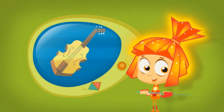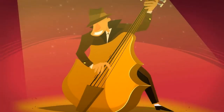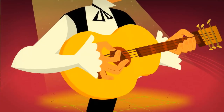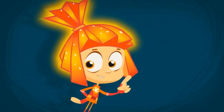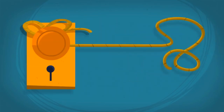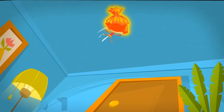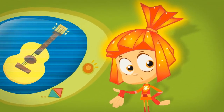The sound of a violin or a guitar depends on how thick the strings are. Fat strings make a lower sound, and thin strings, a higher one. How tight the string is also makes a difference. Take a piece of string or a rubber band. Tie one end to a doorknob and pull on the other end. With your free hand, pluck the string. The tighter the string gets stretched out, the higher the sound. If you want, you can even play a tune.